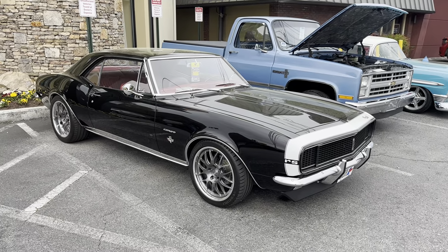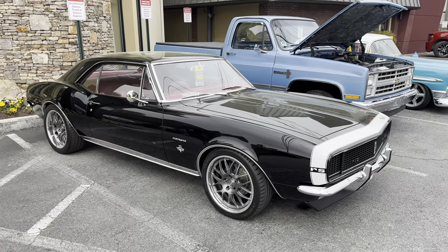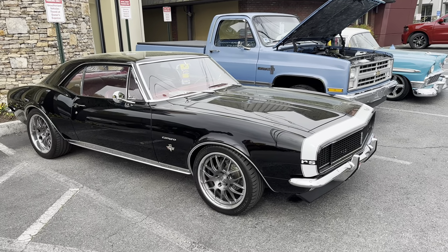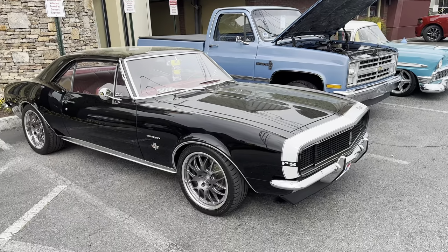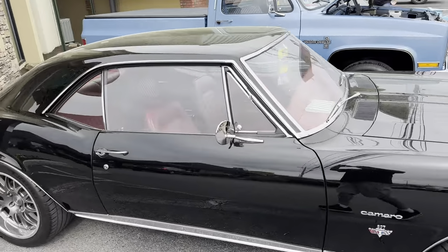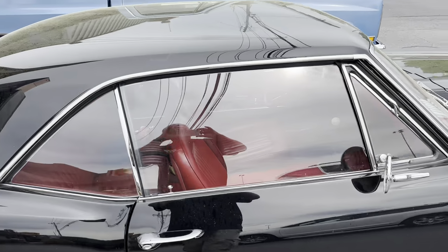Hey everybody, today we are here in Gatlinburg, Tennessee for the spring rod run, and it's Wednesday, April 17th, so it hasn't really got underway yet, but we thought we'd come up here a little early and get a look at the cars.